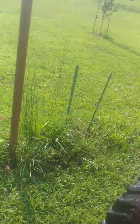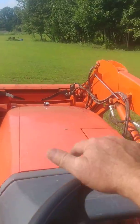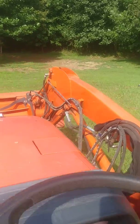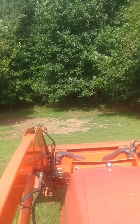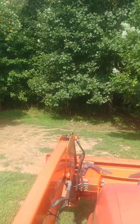I need to get the grass away from it. I'm not a very good weeder. Weeds always take over on my stuff. I cleared this off. I need to get it more stabilized. All these storms and stuff, it keeps washing out.